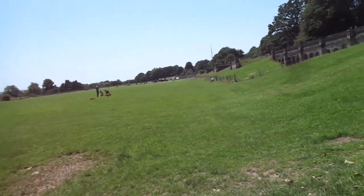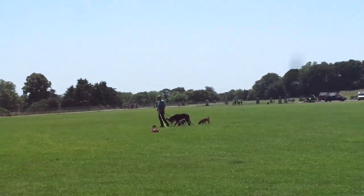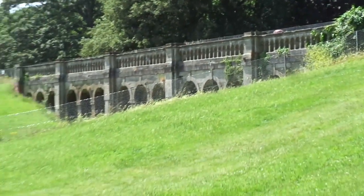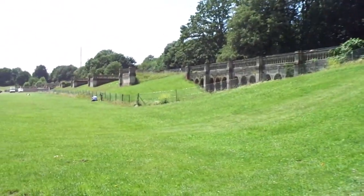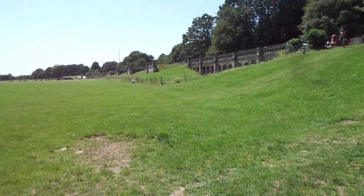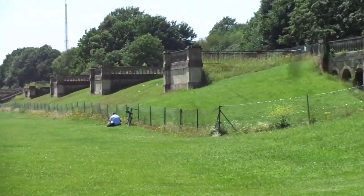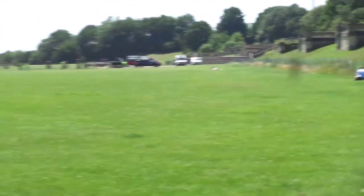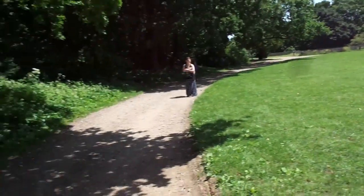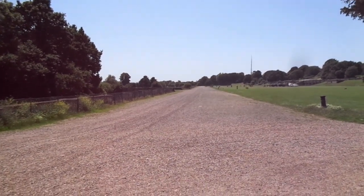So we've walked from way over there, all along, all up along here, and to here. It's just huge, absolutely massive. You can see a lot of it is half embedded. Whether it's always been like that, I don't know. Probably not. So you can see the extent of this place.